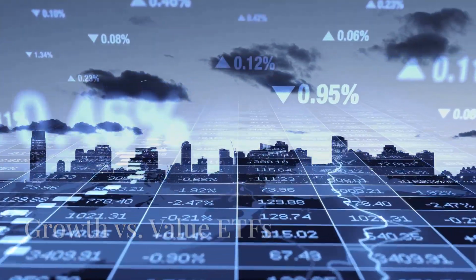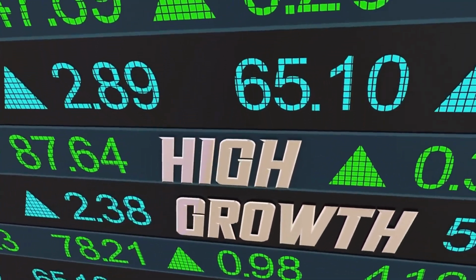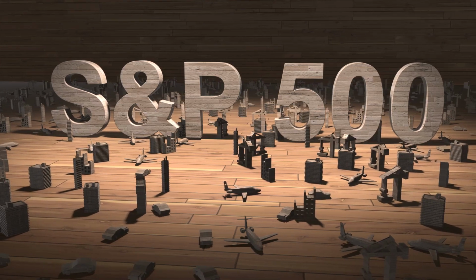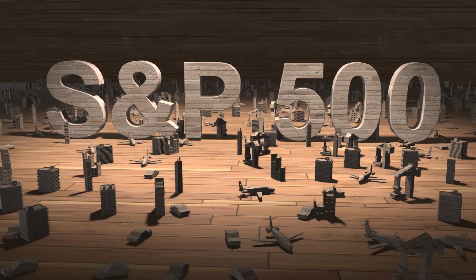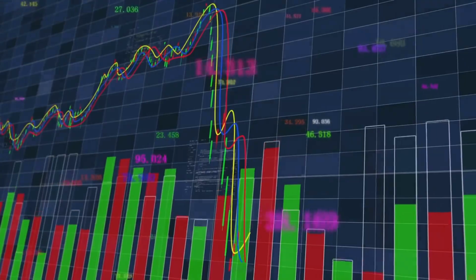Growth versus value ETFs. Growth ETFs focus on companies expected to grow faster than the market, often reinvesting profits to fuel expansion. Value ETFs, on the other hand, invest in established companies considered undervalued, meaning they trade at a lower price relative to their earnings or assets.